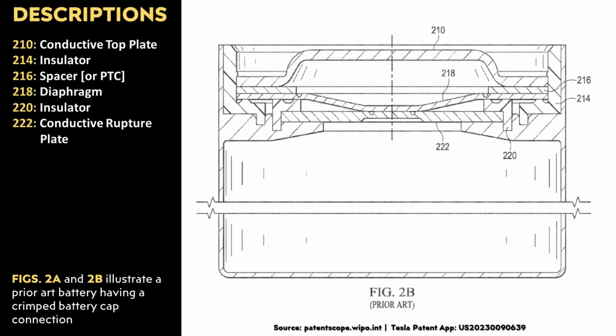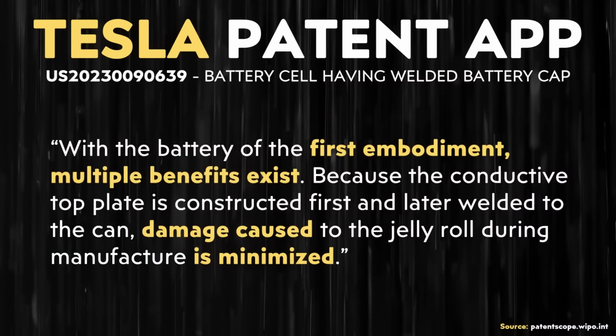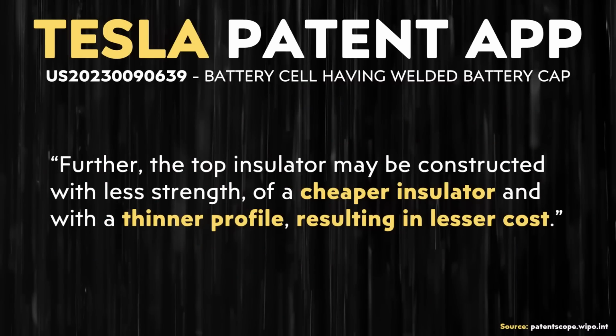Moving on from that old design, Tesla then describes two slightly different variations of a new design where the battery cap is welded to the can to create a seal instead of being crimped shut, which eliminates the potential damage that was previously possible from the crimping process. Tesla then mentions a second benefit because this new design allows for a cheaper, thinner insulator, which apparently reduces the cell cost.